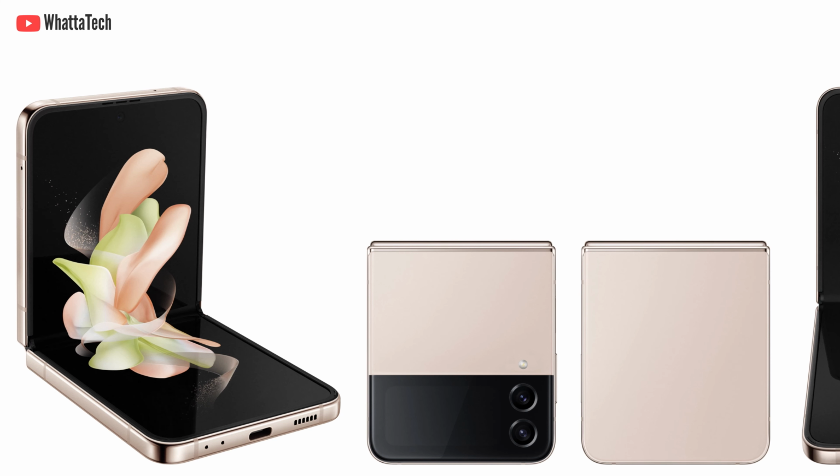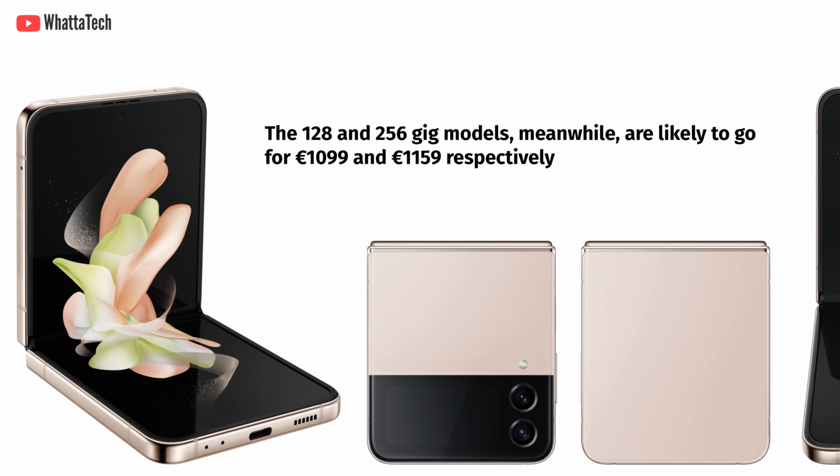Well, we have seen quite a bit of pricing, and this is actually the disappointing part of the Flip 4. The 128GB and 256GB models, meanwhile, are likely to go for €1,099 and €1,159 respectively, which is actually slightly higher than the Flip 3's. Here the Euro pricing and the US pricing will be similar, so yes, it will still be like $100 or so costlier, or €100 or so costlier, however you want to look at it. So that thing might just be a little disappointing.